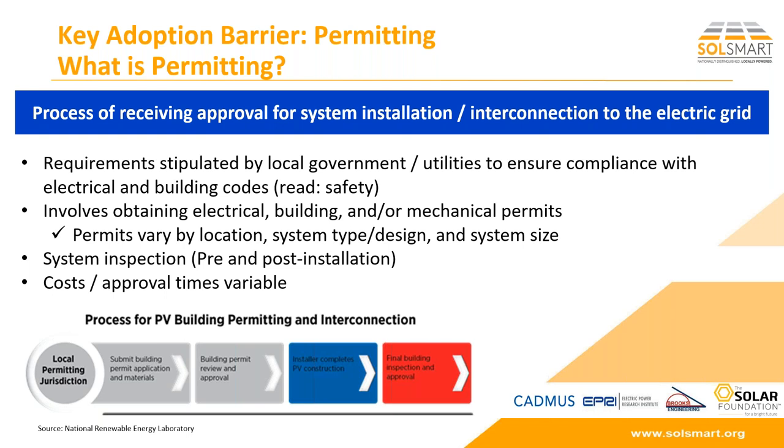Really, installing a PV plus storage system requires electrical and construction work that has to be in compliance with codes and standards to address safety concerns. These codes and standards are enforced by individual governments and authorities having jurisdiction that developers must comply with. But obtaining these different permits can really vary depending on the location of where you're looking to install a system and the codes that are enforced there, the system type and the design of the system, and the size of that system. You might need extra permits for a large versus a small system.